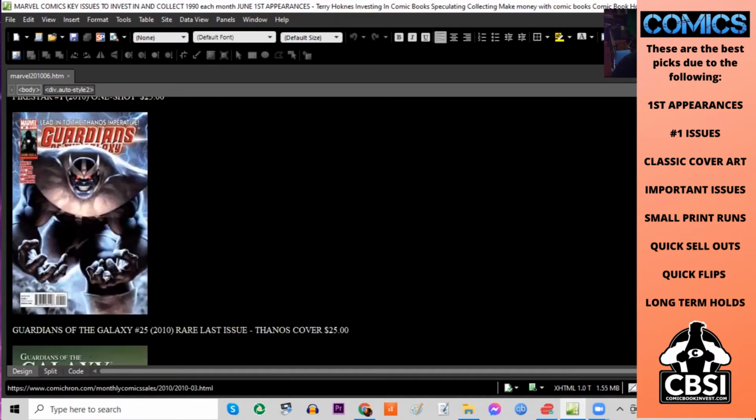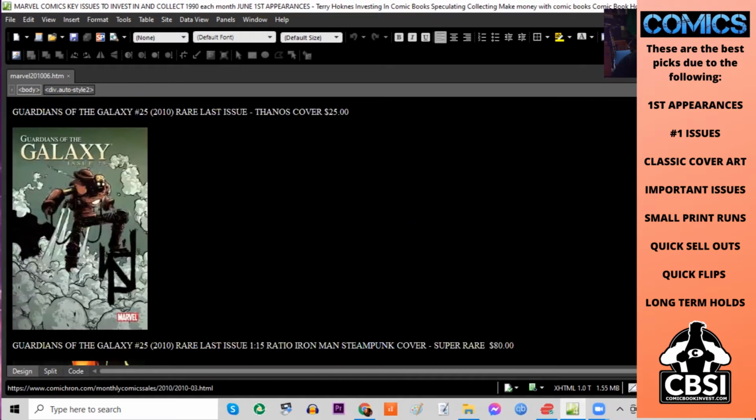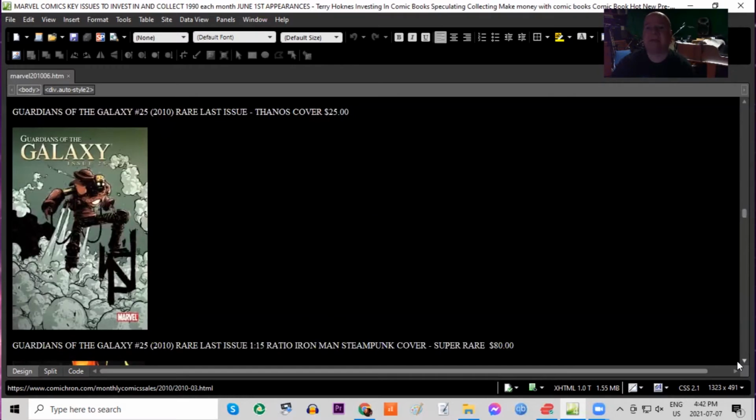Guardians of the Galaxy #25. This is the rare last issue with a very cool Thanos cover, $25. Guardians of the Galaxy 25. This is the 1:15 ratio of the last issue, featuring an Iron Man steampunk cover. This is super rare, $80 raw, if you can find one.